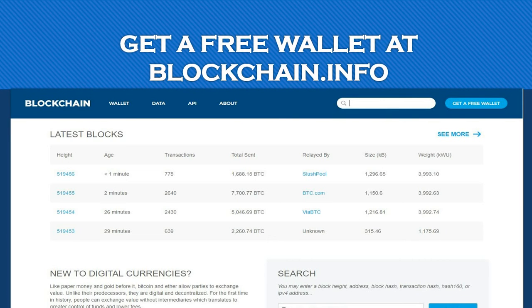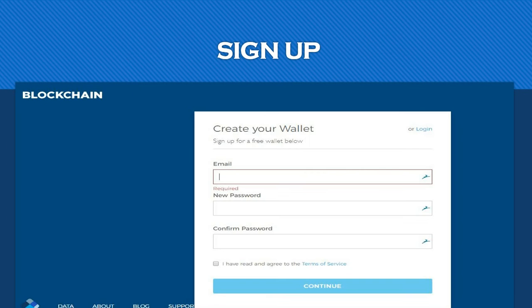Get a free wallet at blockchain. That's the one we're going to look at first. It's easy to sign up for blockchain. It's easy to sign up for all of them. We're going to quickly go through, and you can always slow it down and look at the pages individually to make sure you're doing everything the way you need to do it. Because this is going to be a long video anyway, I want to make sure that it doesn't go too long.